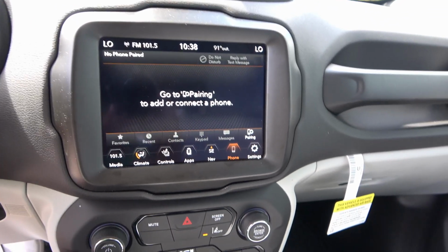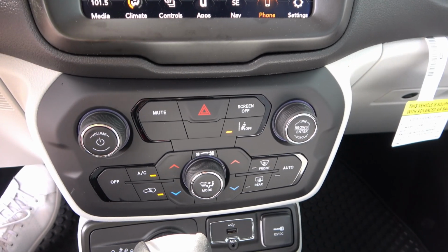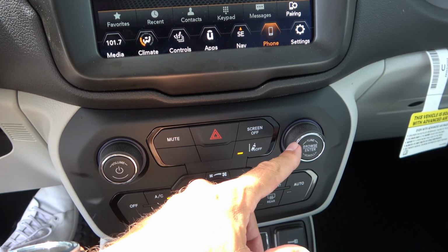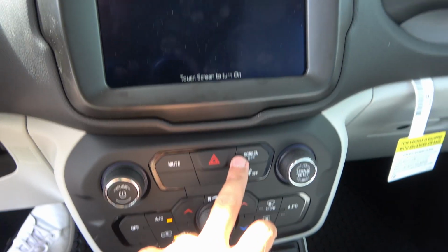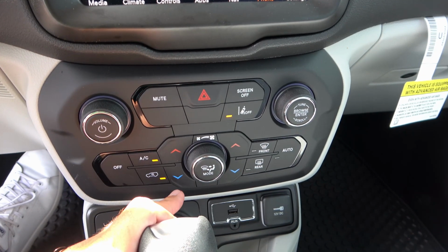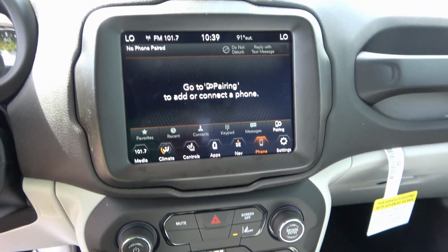All right, let's move down here and let's see what we have as far as the controls. So you have the volume control, you have the tune, browse, enter, because that's another way that you can control what's going on in the infotainment system. Mute, screen off, you're going to turn that off, there you go. And then you have your climate control settings. Now this is manual climate control settings. You also have the electronic one up on top.